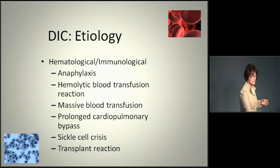Well, the first thing you're going to do is remove the offending agent, call for help, manage the airway. You got to give some volume, don't you? He's all vasodilated, so volume. Epinephrine is the perfect next drug. And then you can, of course, give Benadryl, an H2 blocker. You can do all of that.